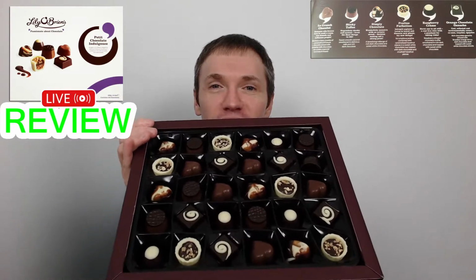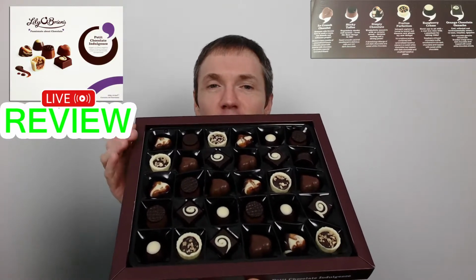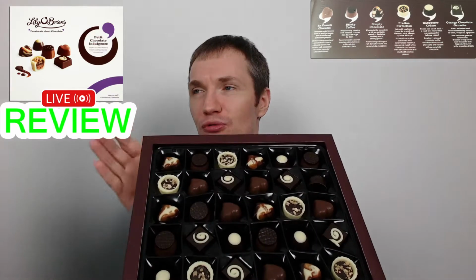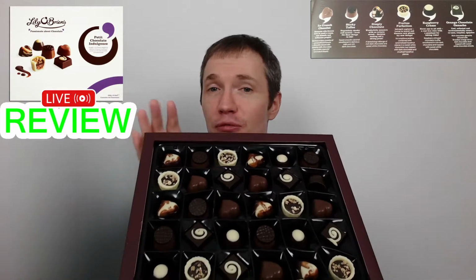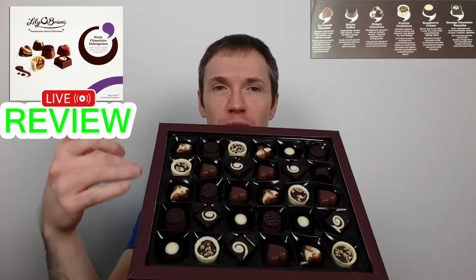So there we go. So I think that's quite not bad, really. As I say, last week we did the Milk Tray, which was a bit cheaper, but the box size was relatively the same. It had 2 layers, but there were only 17 chocolates. This one's got 30. I mean, there's obviously a bit of a border around the edge, but compared to the Milk Tray, which had 2 layers and only 2 of some chocolates, this one's a lot more. There's a lot more going on here.